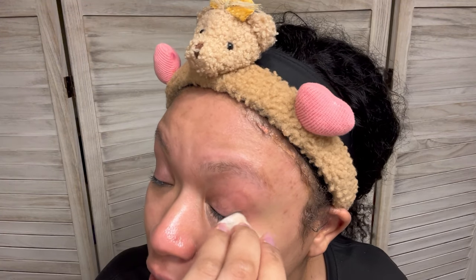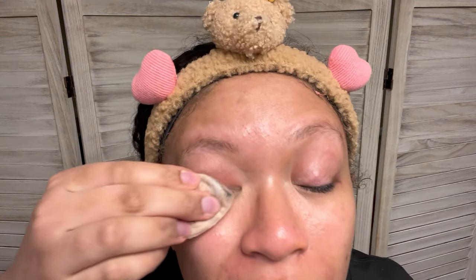Now, maybe I just didn't use enough product. I'm gonna troubleshoot it and go back through and try it again with more product and maybe see if it still has the issue of not taking off all the makeup. I'm just happy my eyes aren't burning. That's how I know for a fact it's that coconut. There's something in there that my body is just not agreeing with.